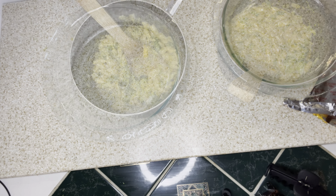So I'm taking the mixture, the shells and the cheese and the broccoli. I'm going to add about half of the cheese that I very thinly sliced. I'm going to add that in. I'm going to give that a stir, and then I'm going to save the other half to top the casserole with. Next, I'm going to add that to this small casserole dish.